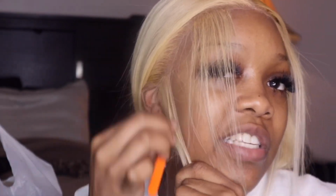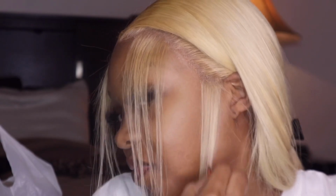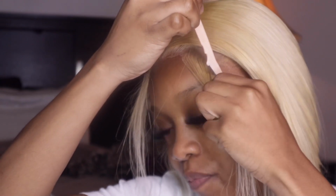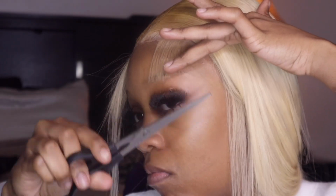Excuse my little ugly faces I make when I'm plucking. I be having little ugly faces while I'm doing my makeup or plucking or something like that. Grab baby hair, hold baby hair. Grab razor, and you kind of want to do it in a downward motion. Grab this side, comb that side.